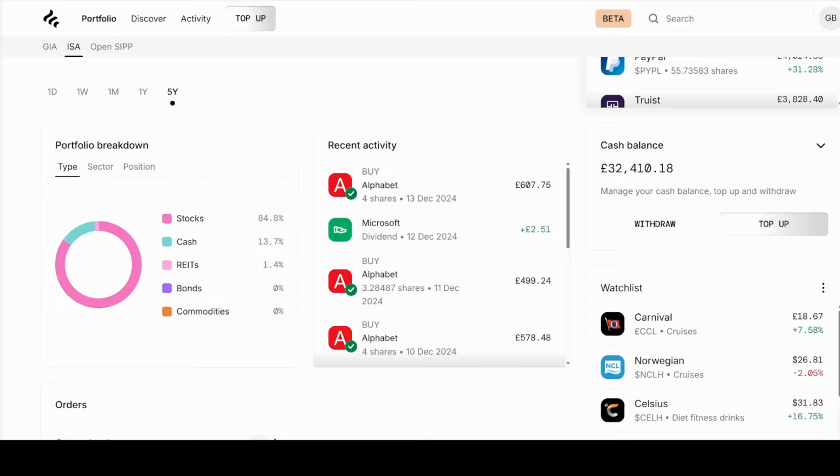Before we start looking at the individual positions, it's probably a good place to take a step back and look at how my portfolio is structured. So at the minute, I'm sitting 84.8% in stocks, but I do have a large cash buffer. So that's 13.7%, or the equivalent of £32,410.